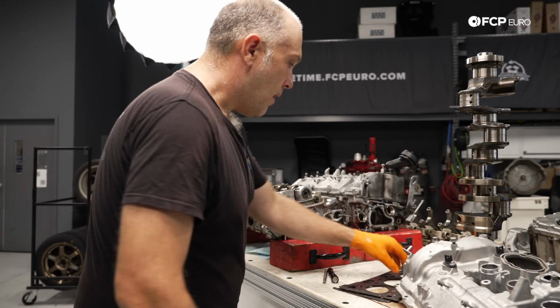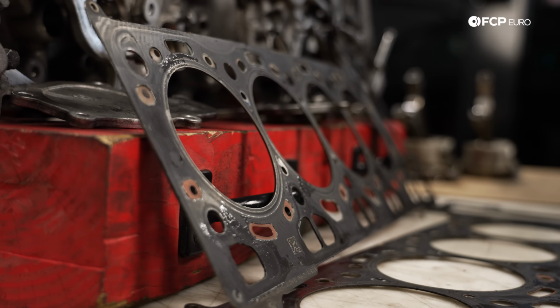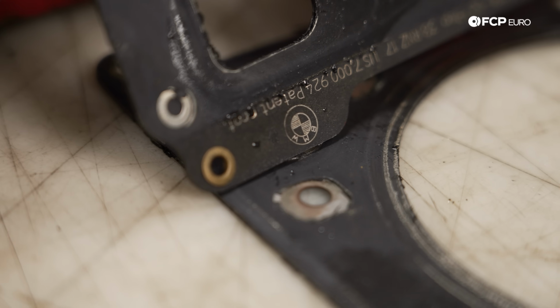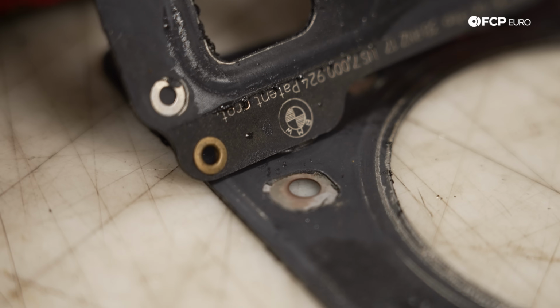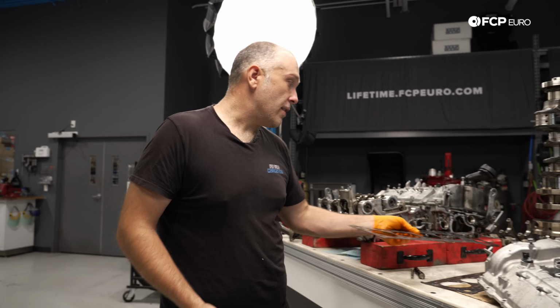And then our head gasket. Pretty typical MLS, it has this coating on it, 3-layer. These are specific for the S63 TU. These look perfectly fine. We've never had a sealing issue on this engine.